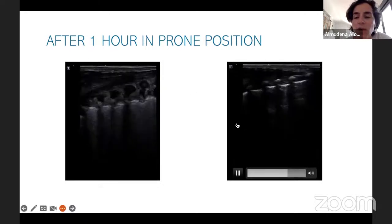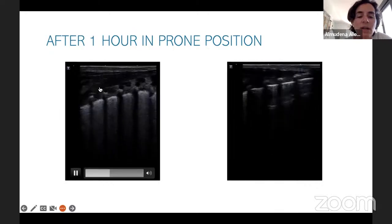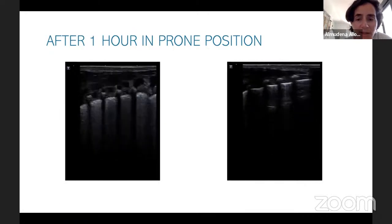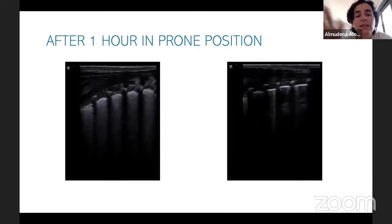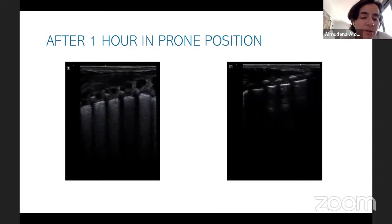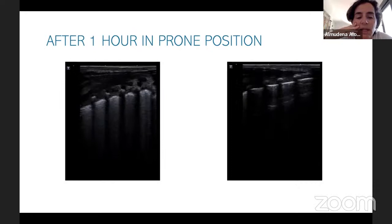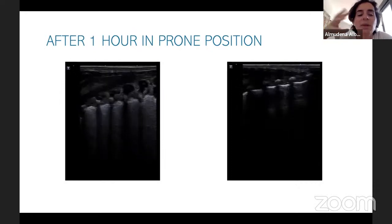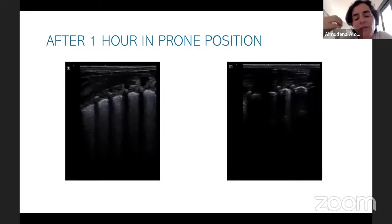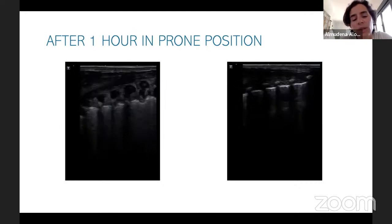You see a normal aerated lung here and a white-out lung in this area. So this infant was extubated after this change of position, and the infant had a successful extubation. We don't know if it would have been the case before the changes, but you can see how you can really evaluate the lung, how it is doing and how it is aerated before trying to decide whether to extubate a baby or not.